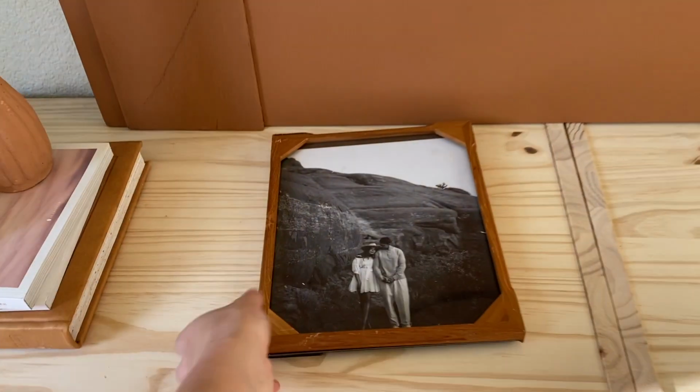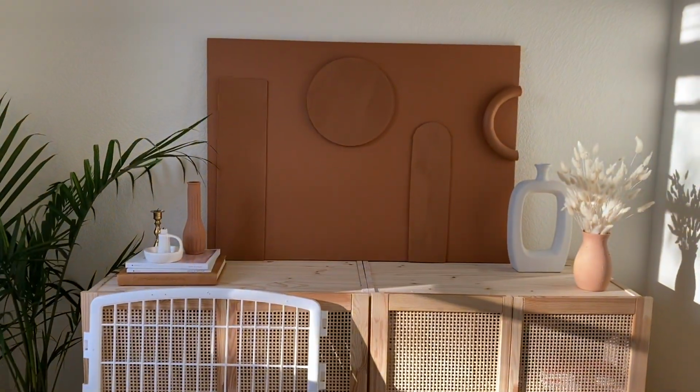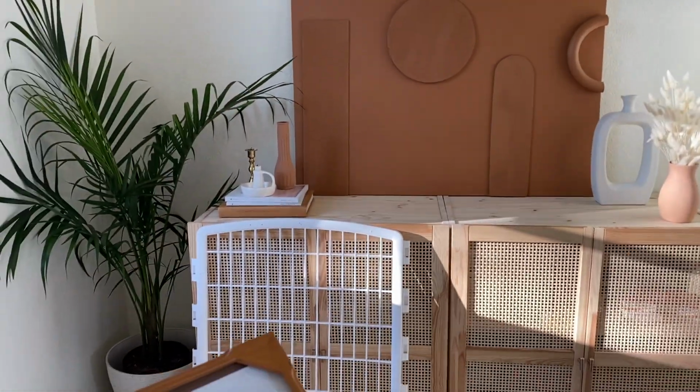I decided to take this photo down because I like how simple it is on top of here. I feel like when I had the picture on, it was a little much.